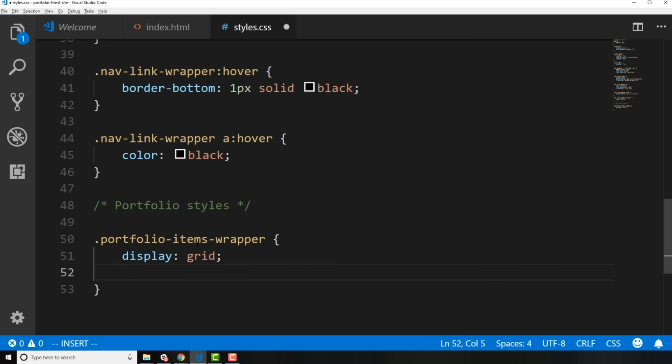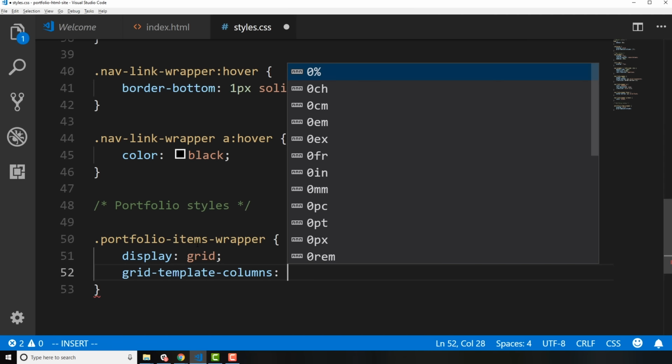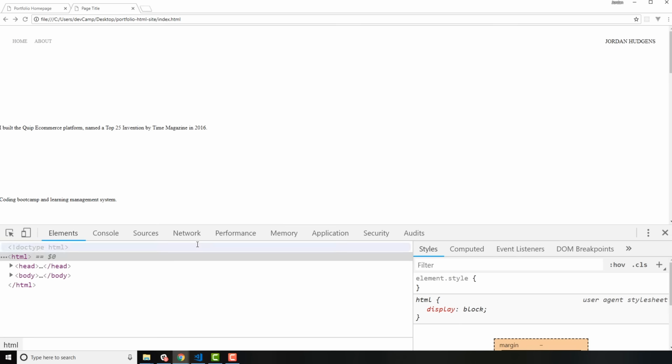And then from here, this is going to be a little different. We don't want each one of them to take up from the full left side to the right side. So I'm going to say grid template columns, which is what we used before. But now I'm going to say 1FR, 1FR, 1FR. So what this means is it's going to give each one of the columns, and it's going to have 3 of them. So we're going to have 3 columns here, and it's going to give each one of them their own little full-sized column. So now let's hit refresh.